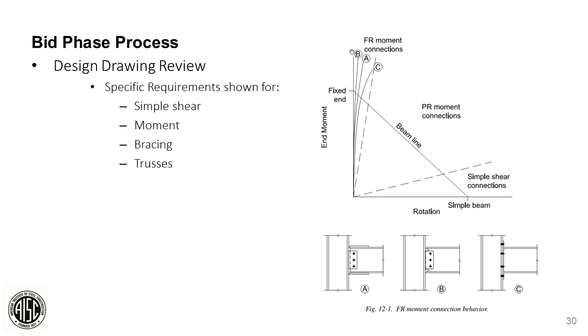Also, when we're reviewing the design drawings, we'll look if there's any architectural or structural requirements that require specific connection types. As an example, we'll look at the moment connections and see if there's a fully restrained requirement or partially restrained.